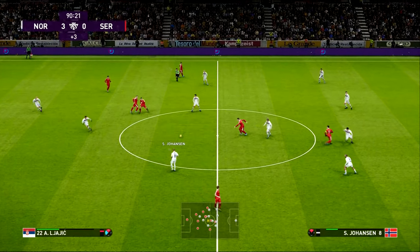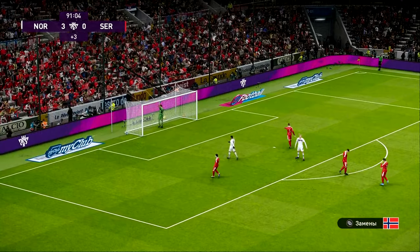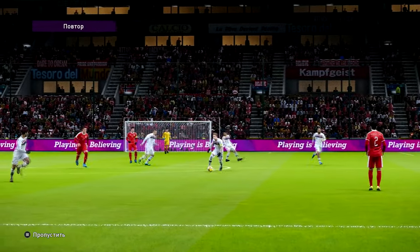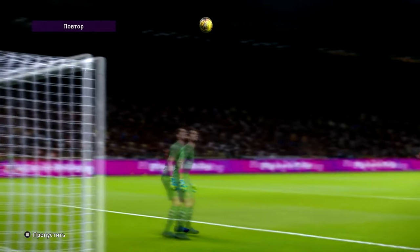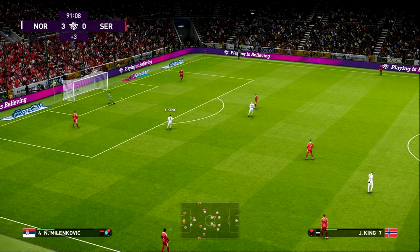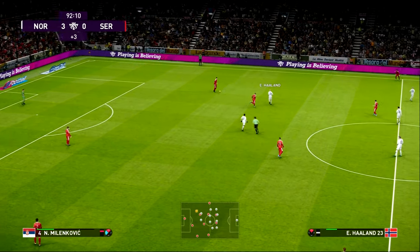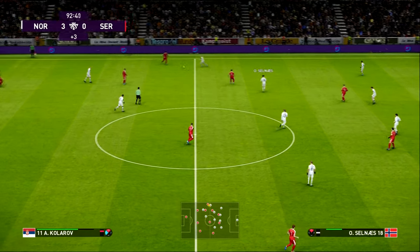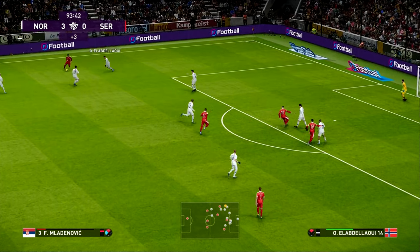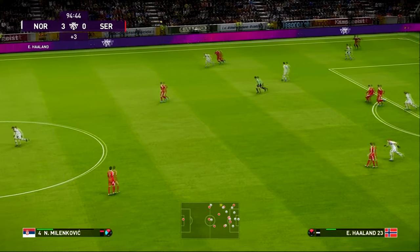Ball shows there will be three extra minutes. And the shot! And he's lifted it over. Lajic. Kolarov. Kolarov. Oh, well intercepted, really alert to the danger. Forward pass.